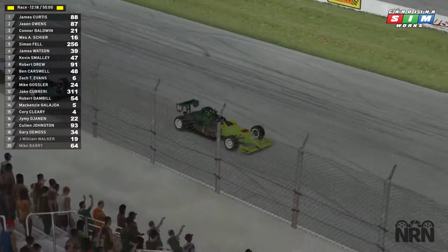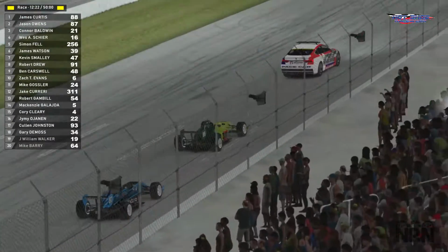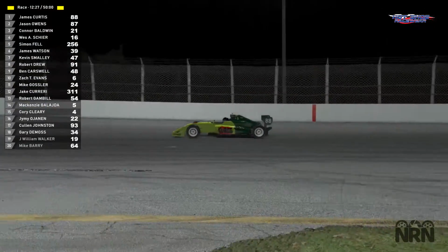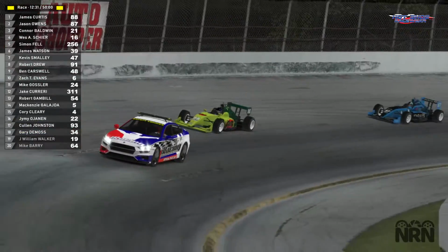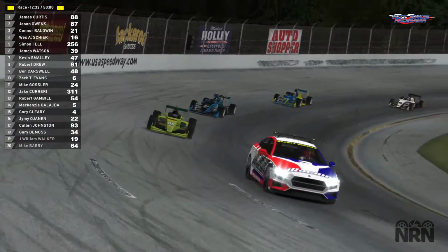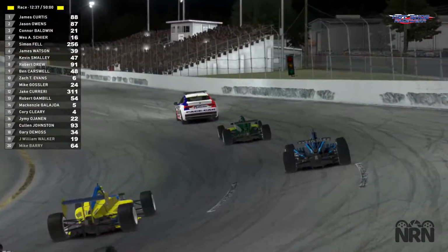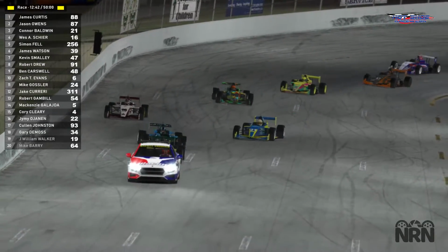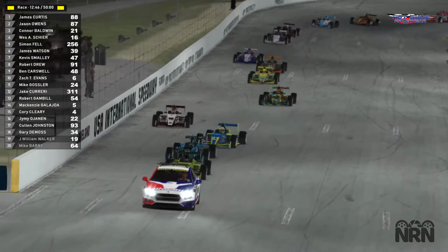Oh yeah, I know Wes is definitely thinking about it really, really hard, to where he's doing all the math in his head. He'll figure out exactly how much fuel he needs to save, and he's a car I'm sure will run out of fuel right after he crosses the checkered flag. That's what he did last season at the Iowa Speedway. There's several drivers here that really take fuel saving to an extreme. James Watson is very good at it. Kevin Smalley is very good at it.